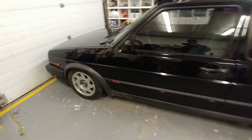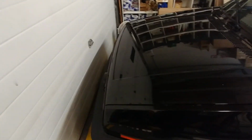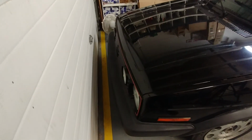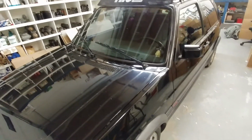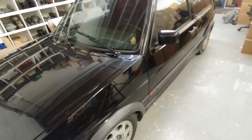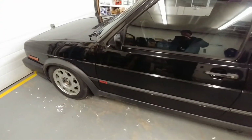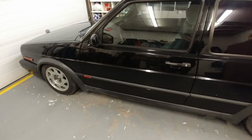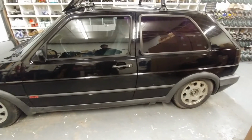Right here is a 92 Volkswagen GTI, more commonly known as the Mark II. Just picked this up in the lower mainland of Vancouver, and basically it spent its life out there. So for the most part, the car's in fairly decent shape. Didn't see a lot of salt, so there's not a lot of rust in it. Little bit here and there, but compared to what I usually see out here, it's in really good shape.